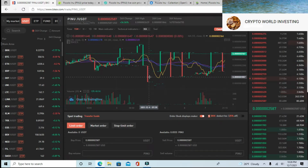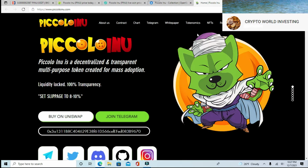So I like to trade on the Bkex, and lately, within the last week or so, it seems to have a consistent up. If you look here, about a week ago, it started to go on quite a bit of a downtrend, and now it looks like it's starting to pull itself out of the tunnel and out of the hole. I think that could be because recently they just had a YouTube video with the CEO of the company and the gaming maker that is producing the cards for the game, because Piccolo Inu plans to produce NFTs in games.